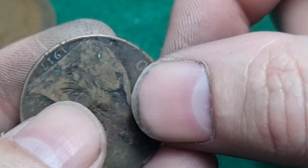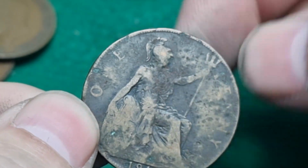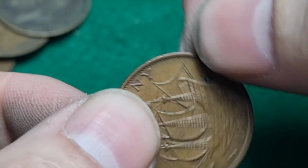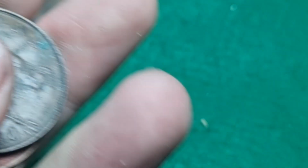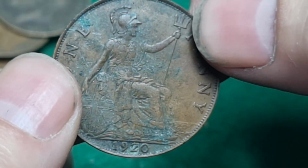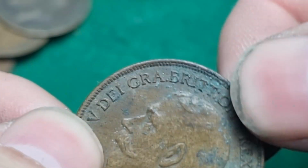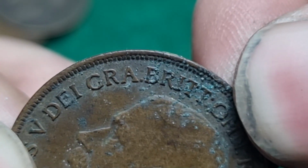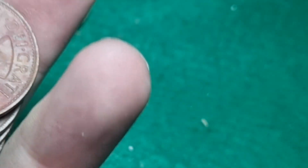A couple of decimals. So that's a 62, 1917. Penny, halfpenny, 67 halfpenny. Dirty 1920. And it's the narrow gap. It looks wide, but it's not, it's narrow. And I'm going to stick that in the manky box.